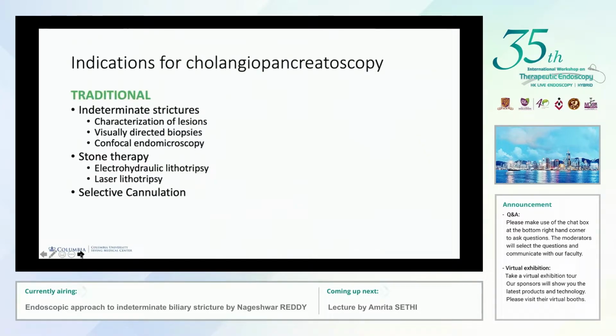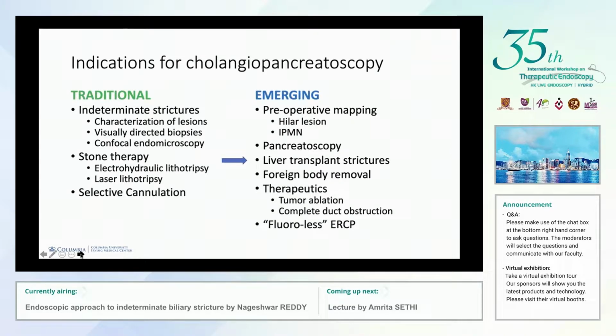Indications for cholangiopancreatoscopy include, and have included for some time now, evaluation of indeterminate strictures, treatment of intraductal stones, and selective cannulation. Emerging indications over the past few years have included preoperative mapping in hilar lesions and IPMN, pancreatoscopy, evaluation during treatment for liver transplant strictures, foreign body removal, and other potential therapeutic uses.